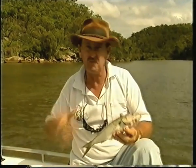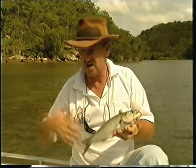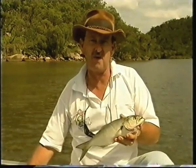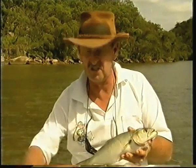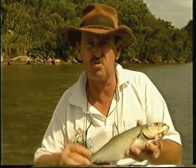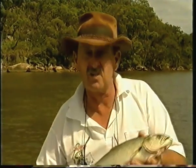So when you're planning your outing, when you're getting ready, packing the boat, putting the gear in, the bait in, make sure you pack your ice. Carry ice on the boat or in your esky. Just put it in your fish box or into the esky, and when you catch the fish, put them straight on ice. I believe it's the most humane method of killing the fish anyway.